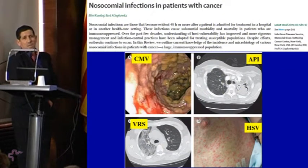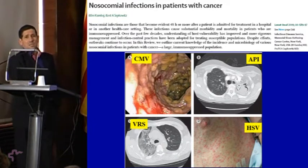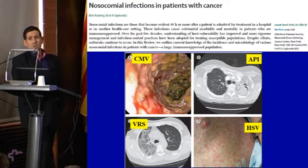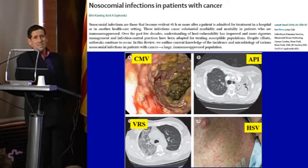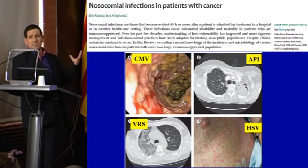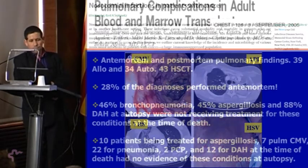And of course, if I'm trying to convince you that we are dealing with a CMV pneumonia, you must find CMV, otherwise you are not going to believe me. You must find CMV here, Aspergillosis here, RSV here, herpes here, and the problem with this kind of disease is that if you want to have an infectious diagnosis, you must have a positive test. Otherwise, you are not able to say, well, it's CMV, it's herpes, or it's RSV.